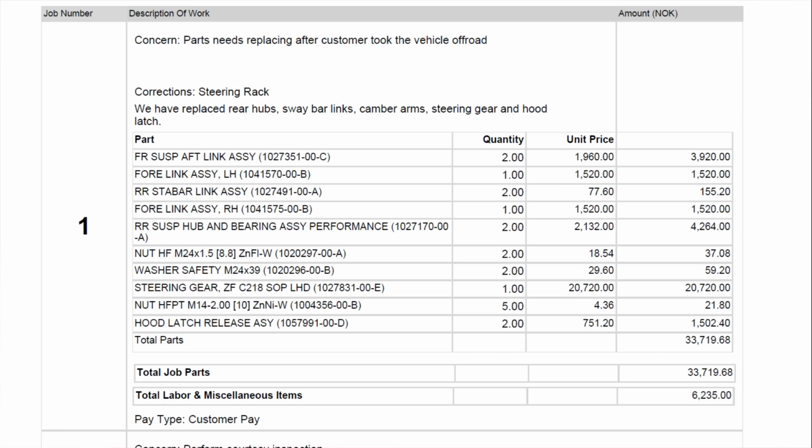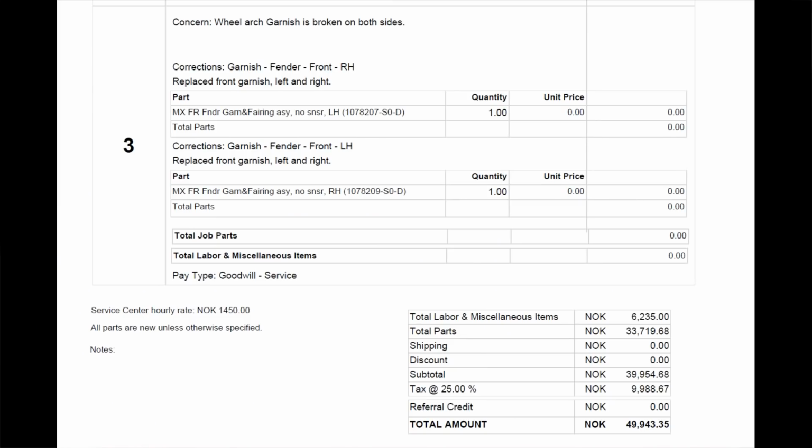I use the frunk all the time, no problemo. But they also wanted me to pay for that one. I was like, well, it's not that expensive, you know. It's like $200. Right? But then if you look lower, further here, you see the fender that I broke. That also cost some money, and they took it under goodwill, and this one was 50,000 NOK.